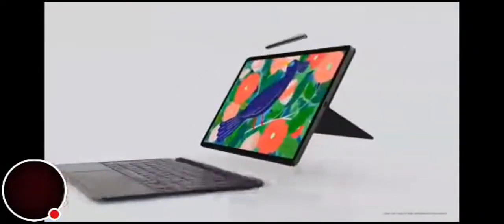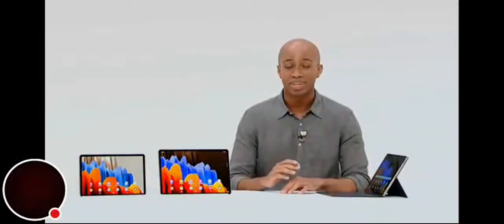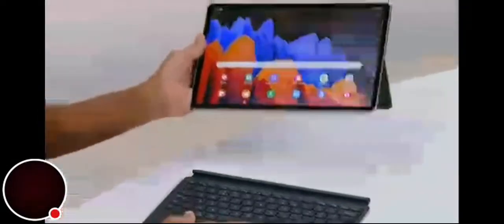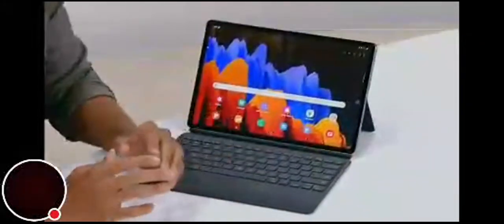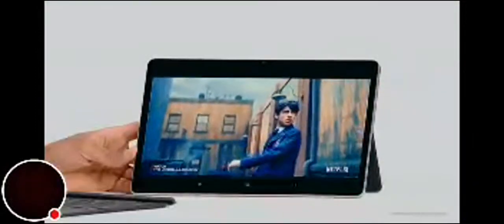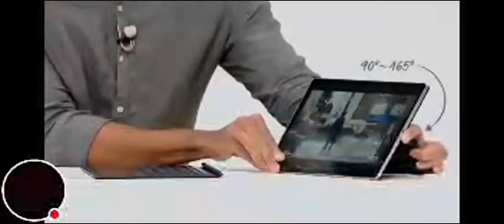The book cover keyboard is the most versatile keyboard for both work and play. It's going to raise your productivity game like never before. It clicks into place securely, and when you're not typing away, you can use it as a stand to watch your favorite Netflix shows and adjust it to a range of angles for more flexibility.